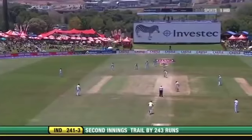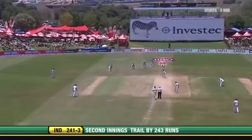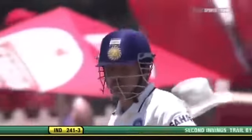They've added a third slip too. And he's not going to make the same mistake. 241 for 3. You just don't have the luck going your way.